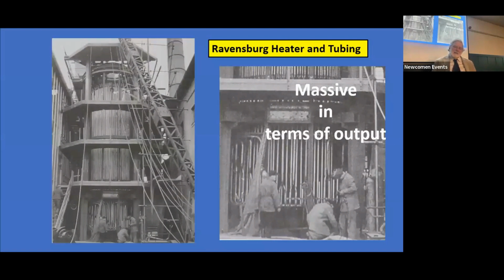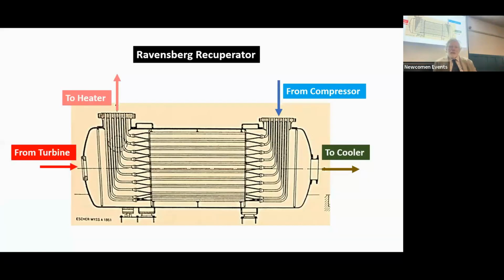Well, here is the heater. You've got this absolute mass of high temperature tubing, something like about 3 inches diameter, to pick up the heat from the burning coal. It's expensive. Okay. And then we go down to the recuperator. Well, if you don't have a good recuperator on a closed cycle plant, you might as well give up. You have to have a very efficient way of picking up the heat from the turbine and putting it back into the compressor flow. And so you need a very sophisticated or a very, very big recuperator.